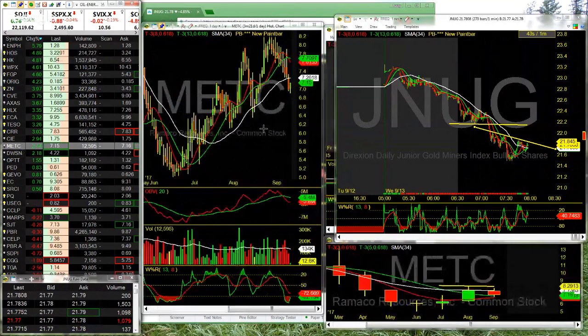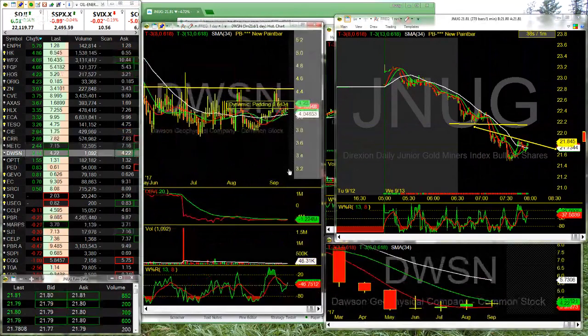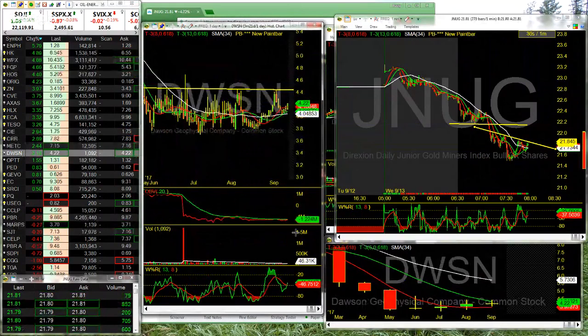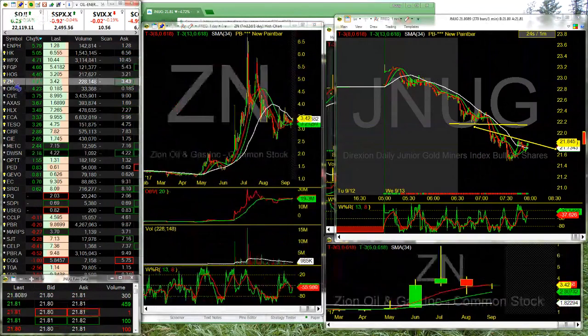METC just poked its head up, nothing going on there. Dawson Geophysical. Watch for the flat top break on that daily chart. Needs volume. Lots of volume. JNUG for the win.